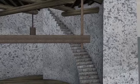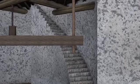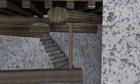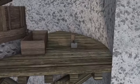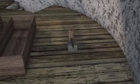In the second case, a wheel was used to make the adjustment. One end of the beam leaned on the wall, whereas the other end was connected to a vertical piece of wood, which went through the upper floor and lifted a mechanism known as the wheel.